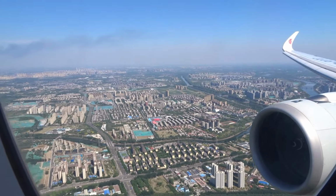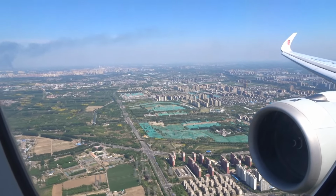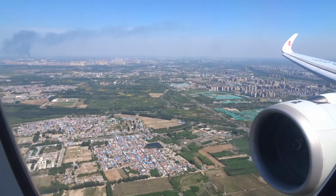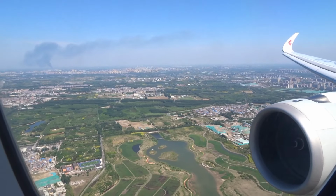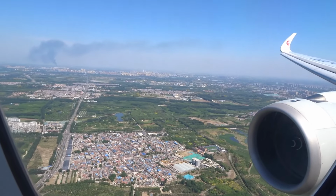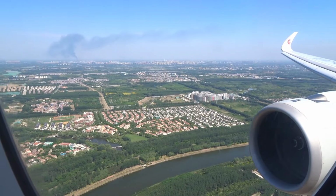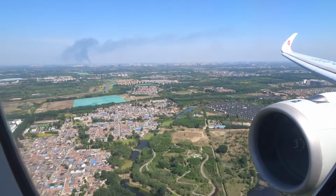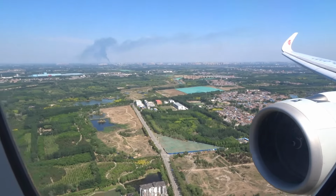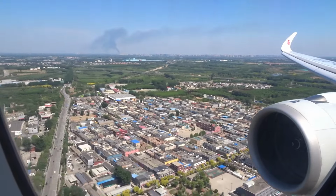So, as we descend into Beijing Capital Airport, what are my final thoughts on this Air China flight? The seat was excellent, I loved it. The food was really good, particularly the first meal, and the entertainment system was so much better than I was expecting. But the highlight for me was the crew. They worked really hard throughout the flight, they were always coming through to see if you needed anything, and it was just such a friendly service.